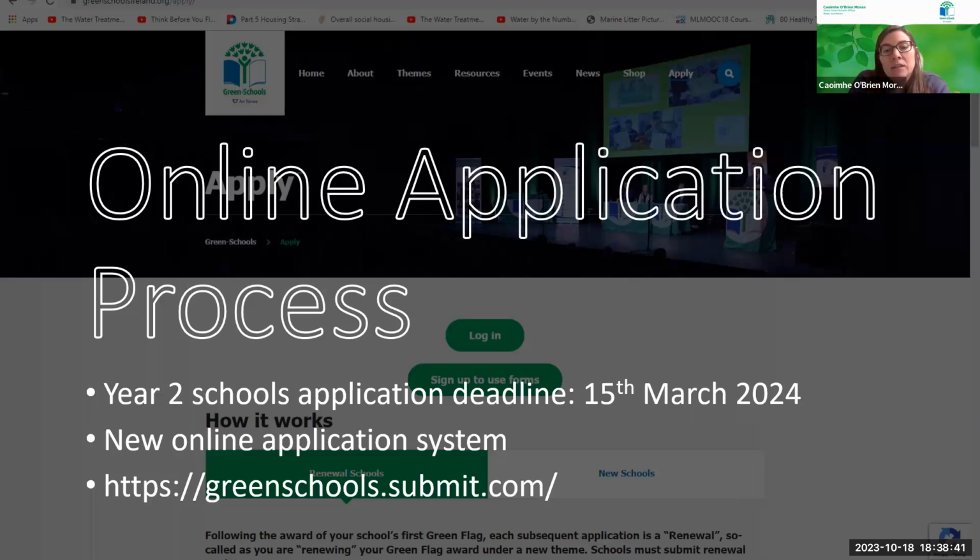And you can access our flag application forms at greenschools.submit.com, or go to our website and then click apply at the top right hand corner, and then just navigate your way to the marine environment flag application. So you can start working on that whenever you like and save for later.